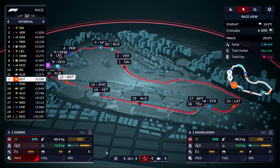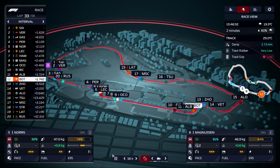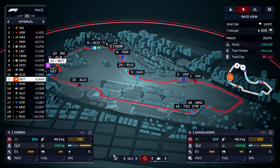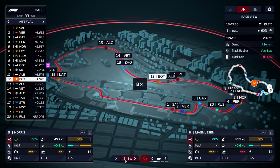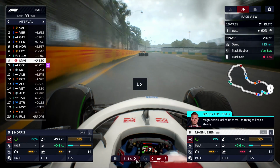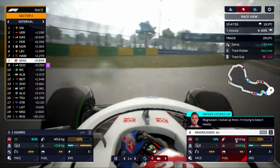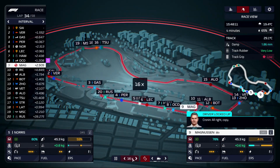Not gonna interfere with anyone's race. So whatever happened. Can we get some positions for K-Mag? Try to get some boost on with K-Mag. Oh my god. I wasn't even pushing on your tires, man. Never mind.